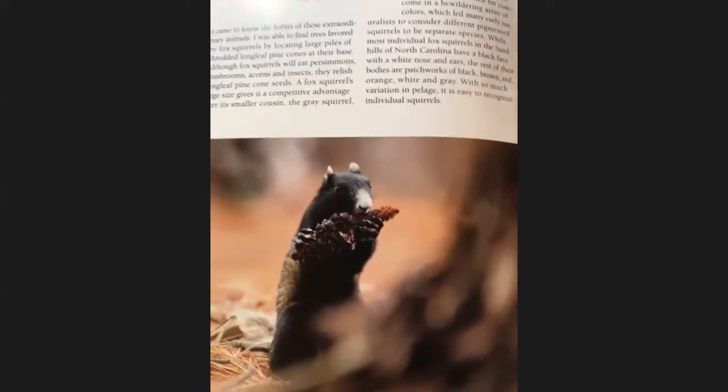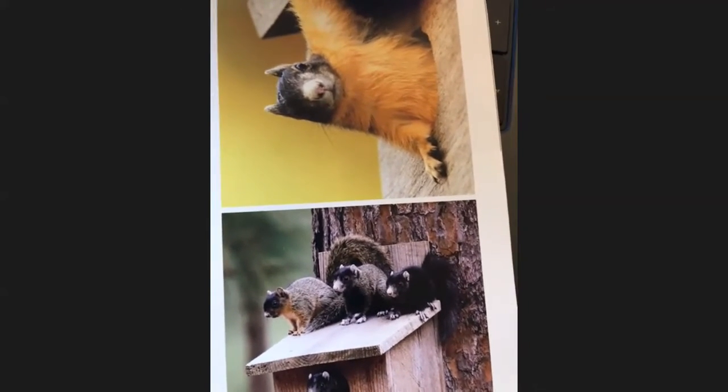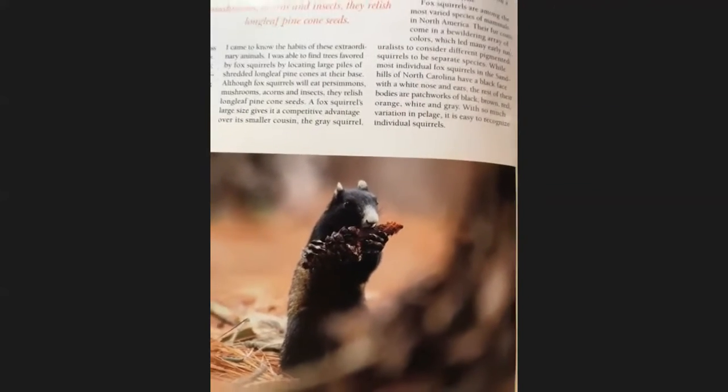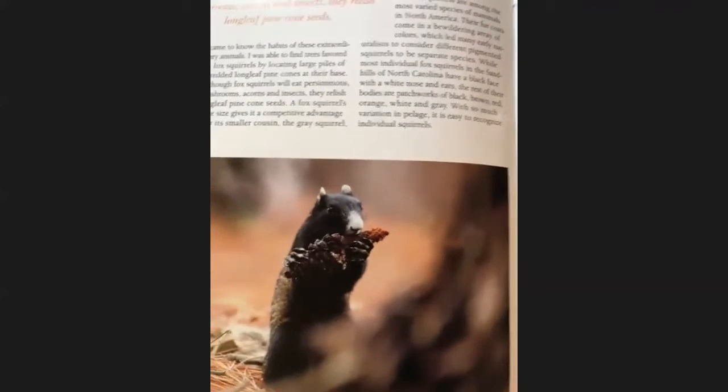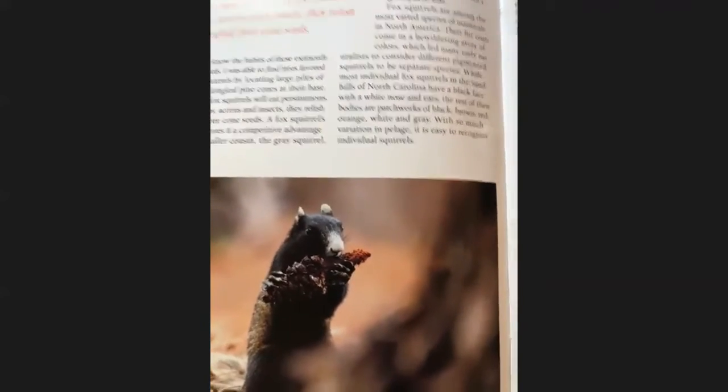So I have not seen one around here. If anyone in Eastern North Carolina has seen one, I'd love to know about it. And when I was in Sanford, North Carolina, I actually saw some squirrels like this, as well as an albino squirrel. What do you think about that? That'd be fascinating, wouldn't it?